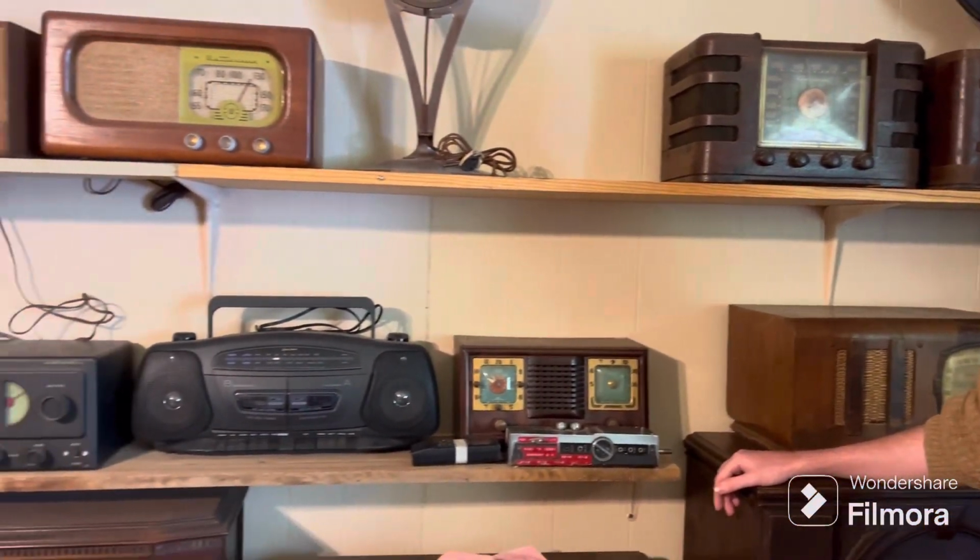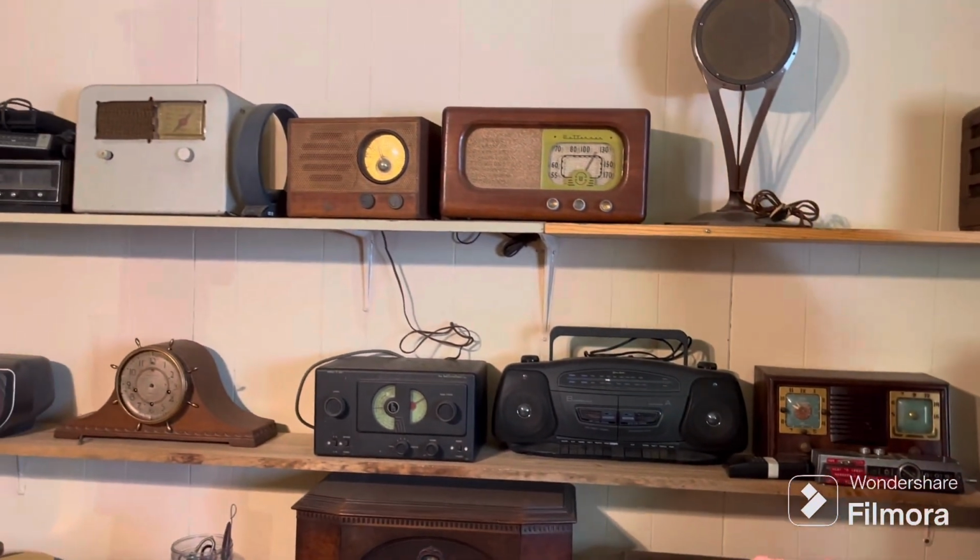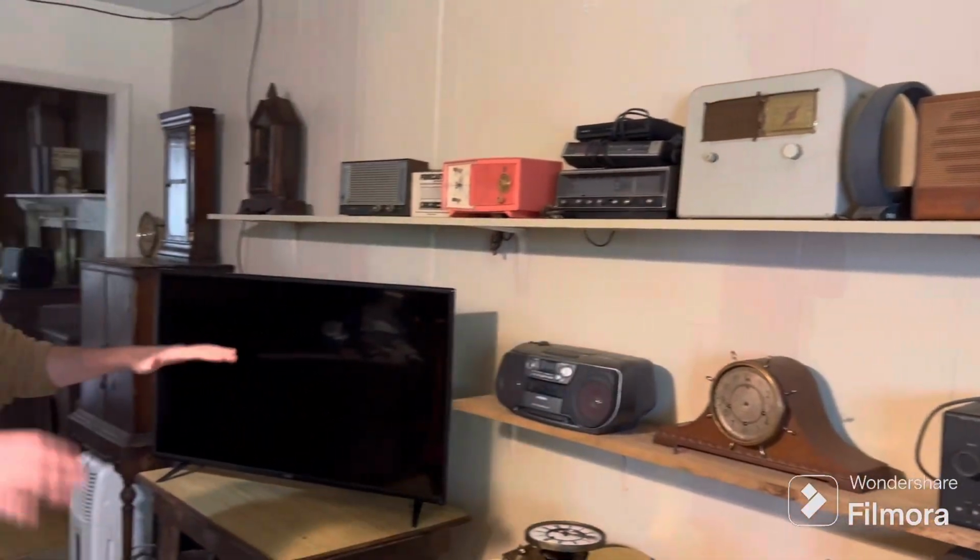He likes to go around and find one way or another all these old clocks and old radios and repair them and get them in working order again. Recently, he sold off most of his clocks, and there used to be a lot more in here. You would just hear tick, tick, tick from every corner. Now I think it's mostly radios and old speakers.